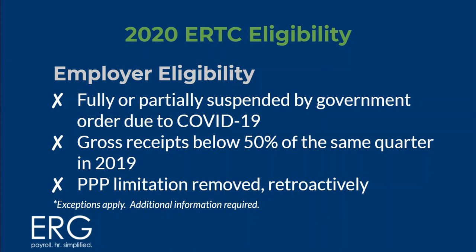And if you were suspended partially, so let's say you were more of a white collar environment, but you still had to partially suspend, there are still some opportunities there. Just need to talk through those to make sure. One of the things that we're not doing that some others are is getting super aggressive with reading what the possible suspension could mean for you.